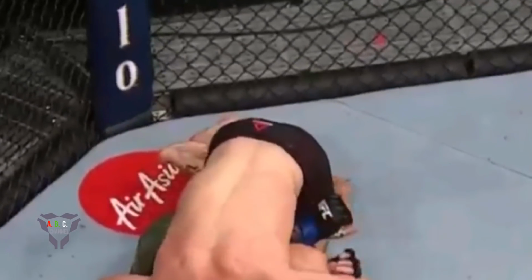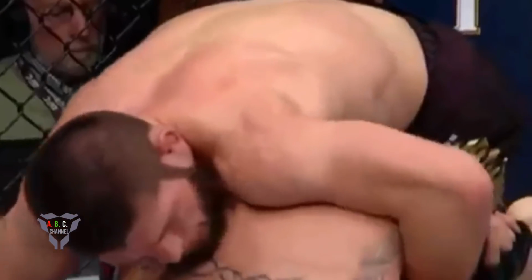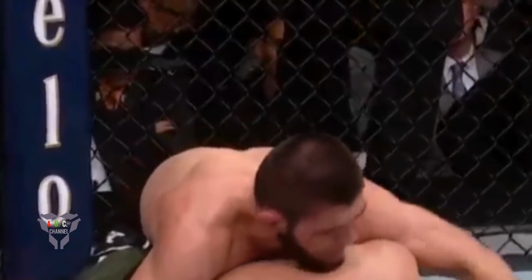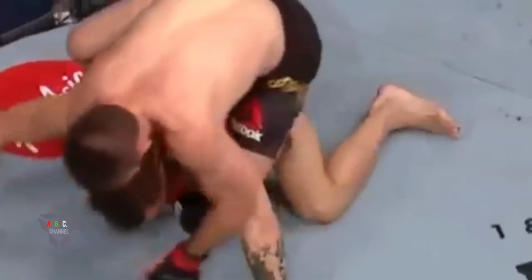Good hip escape there by Conor. Needs to keep going if he has the energy. But again, Khabib uses those legs to tie his legs up. I mean, it's a big part of his grappling. It's not just grappling with his arms, but utilizing his legs for control. Big left hands from Nurmagomedov. Again, full mount, back mount.